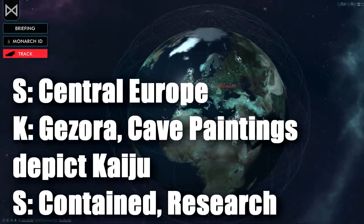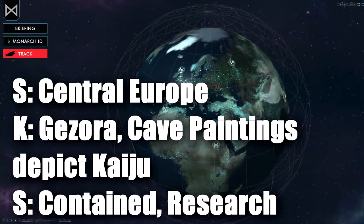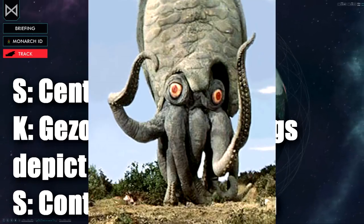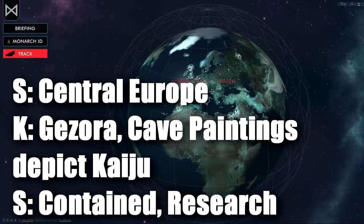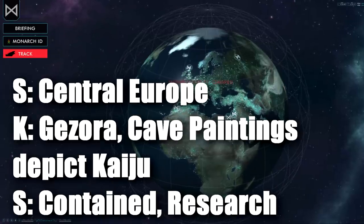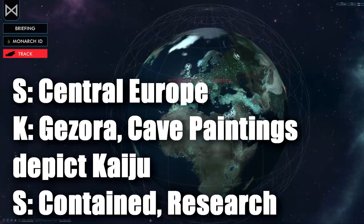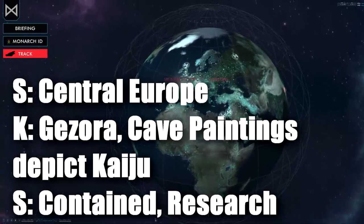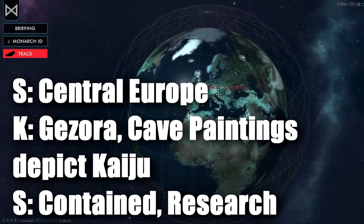Moving over, number 8, Central Europe. Gezora, or regular research for ancient cave paintings that depict kaiju. Now, why do I think Gezora might be housed here? Because Gezora is known to have attacked the mainland. I can't remember if it was a manga or what movie it was. Oh, anyways, but Gezora is known to have come out of the Mediterranean Sea and attacked Europe.